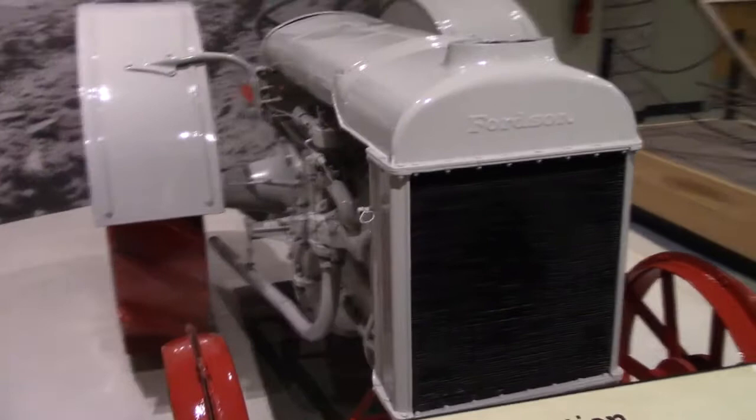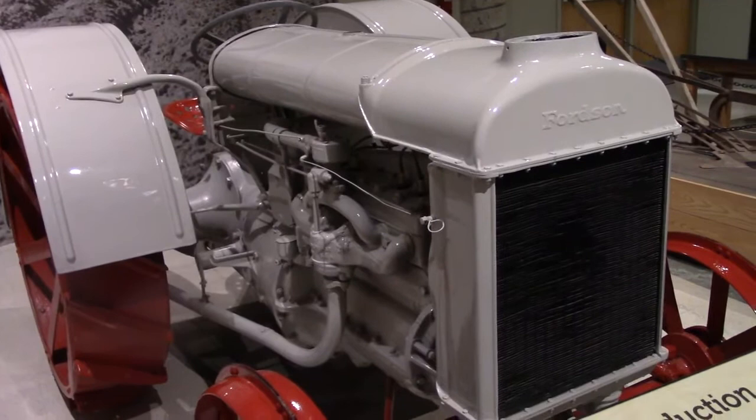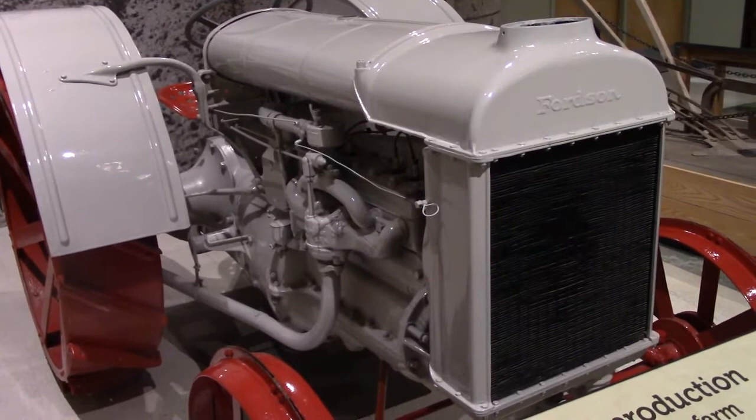Following the success of the mass production of automobiles, industry applied the technology to agriculture. Car maker Henry Ford introduced the Fordson in 1917, the first mass-produced tractor. Within 6 years, Fordson tractors represented 77% of the U.S. market.